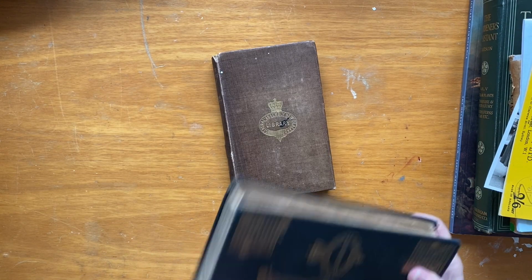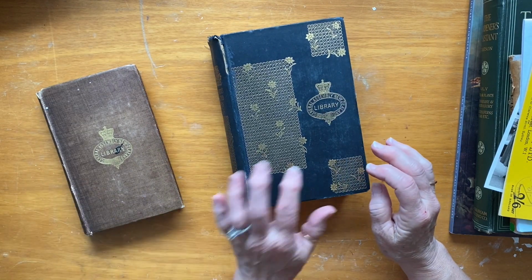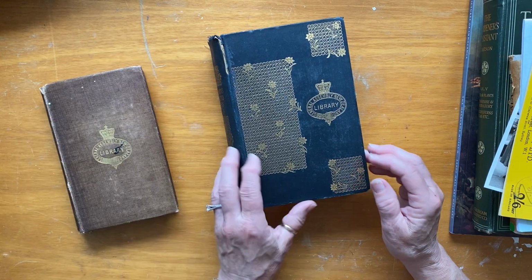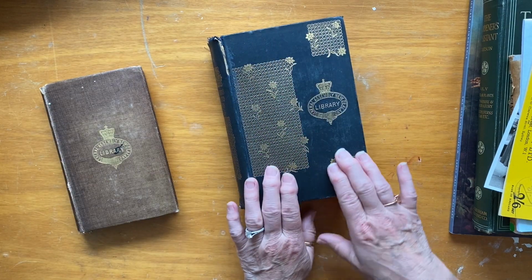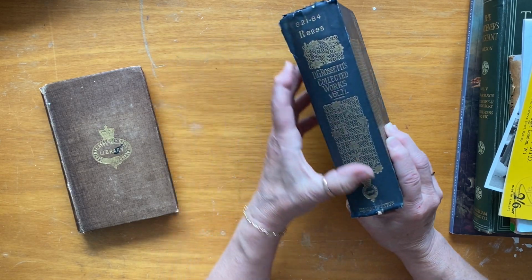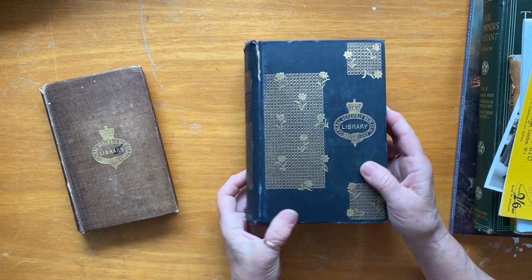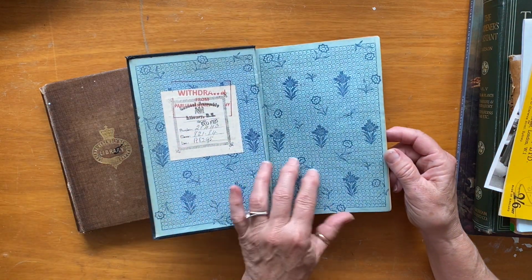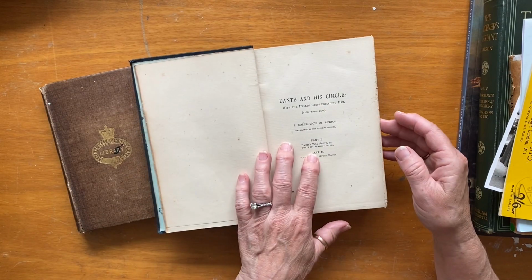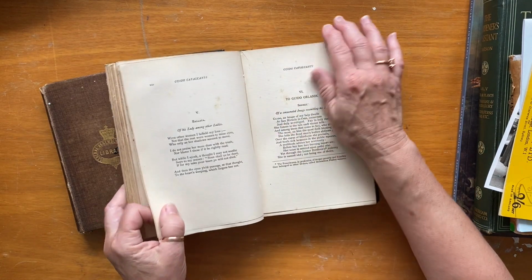Another shop we went into had some of these books from the General Assembly Library of New Zealand, and I have shown you a few of these that I've already bought. I bought this one primarily for this beautiful cover. The spine is going to need a little bit of work, but I think I can probably make a journal out of this. I think it's really beautiful. The end papers are gorgeous. It's Dante and his circle with the Italian poets preceding him, and it's actually beautiful paper.